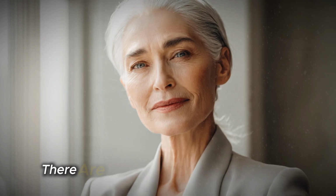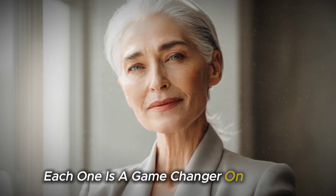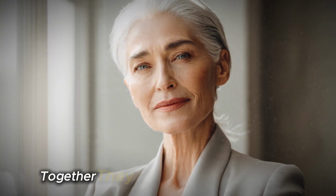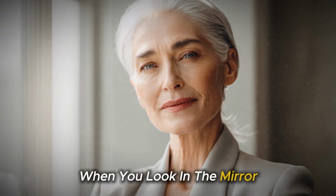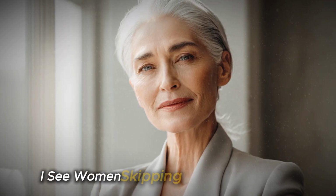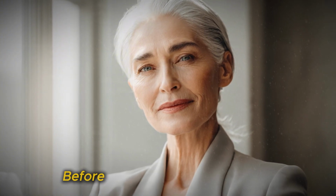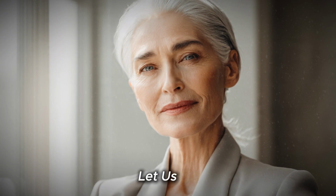There are 3 to 4 specific fixes in each step. Each one is a game changer on its own. Together, they will change what you see when you look in the mirror every single morning. And the very first step? I see women skipping it every single day, and it is the reason their hair loses volume before they even pick up a brush. Let us go.